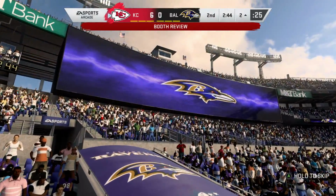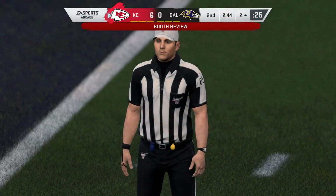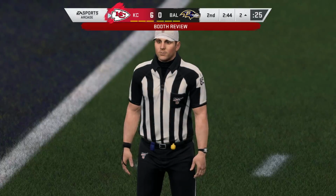And there's going to be a stoppage here. The booth wants to take another look at this potential touchdown. Under review.